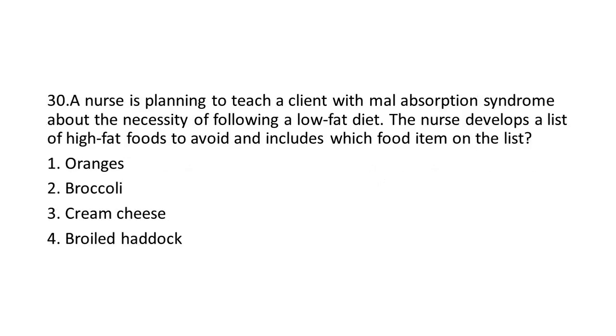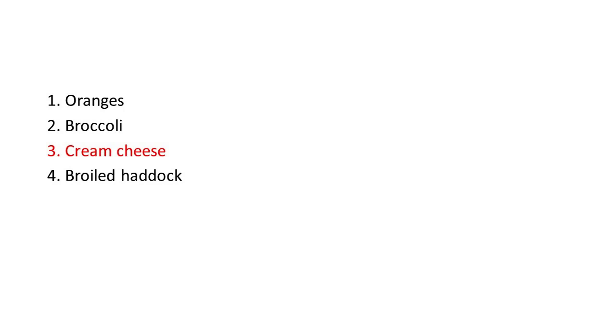30. A nurse is planning to teach a client with malabsorption syndrome about the necessity of following a low-fat diet. The nurse develops a list of high-fat foods to avoid and includes which food item on the list? 1. Oranges. 2. Broccoli. 3. Cream cheese. 4. Broiled haddock. The answer is 3. Cream cheese.